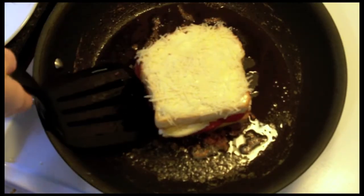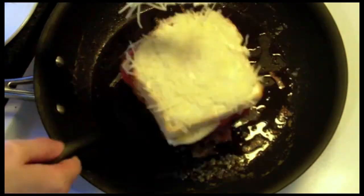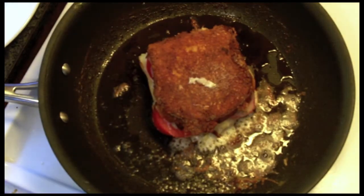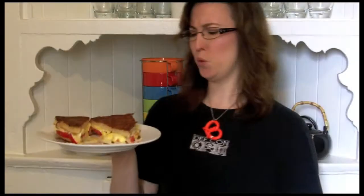Now when we're ready to flip, go ahead and do so very carefully, and if you've got a very tall sandwich like I have here, you can go ahead and add an actual cover to the frying pan. What that'll do is that'll trap the heat in, and it will make sure that all of the cheese actually melts. And cook that for another 2 minutes, and you are ready to plate. Ooh, that is one mighty fine grilled cheese, if I do say so myself.